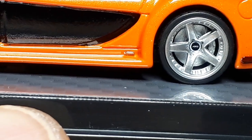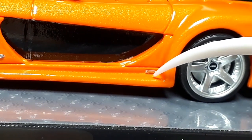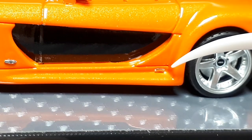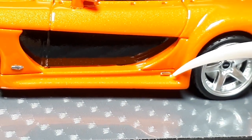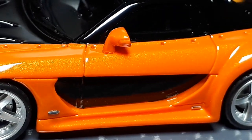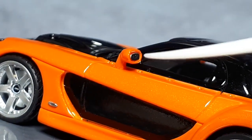Alright. And then what's going on with that thing? It's another detail. I don't know what it is. I don't actually see this one on the side photograph. But maybe one of the movie cars had something there. Maybe like a brand thing. I'm not sure. This one definitely is in the side photograph. Alright, the side mirror is a separate piece. Seems well molded, and it's got a reflective sticker.